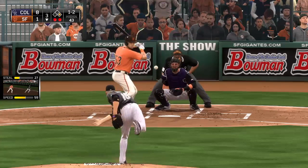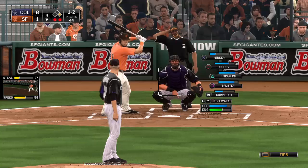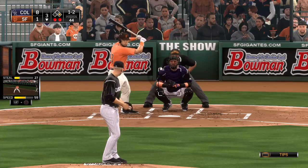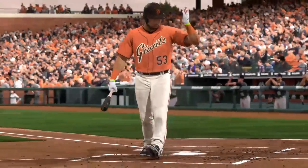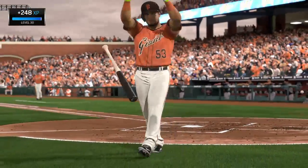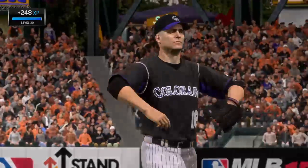Now the veteran deals on 1 and 2. Swinging, a ball hit on the ground. Foul. He'll try again, 1-2. And he comes back with a fastball. Strike 3 called, and the inning is over. 1 left for San Francisco. It's still an 8-1 ball game.